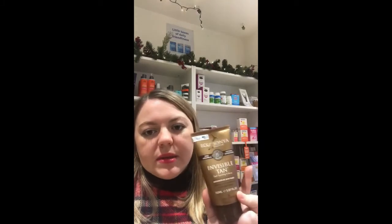And all of the Eco by Sonia tans, they don't have the food colouring in them, so you're not getting that transfer. And this one develops in 8 hours.